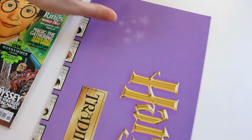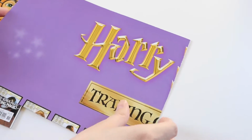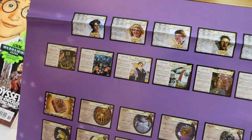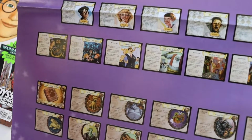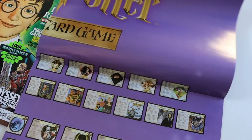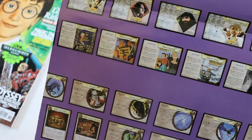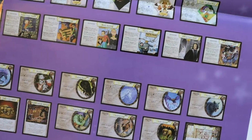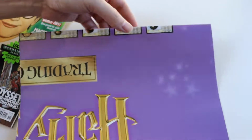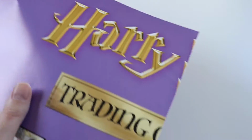Then we have, it looks like a Harry Potter poster, which pictures some cards on it, which is really nice because I don't really know what the cards really look like. I've seen some images, but they do look kind of cool. I mean, I would have preferred them to have screen captures from the movies as the artwork. I'm not a huge fan of the artwork on the Harry Potter cards, but they're not too bad. But anyway, I can't really show you that properly on camera because it's so big.